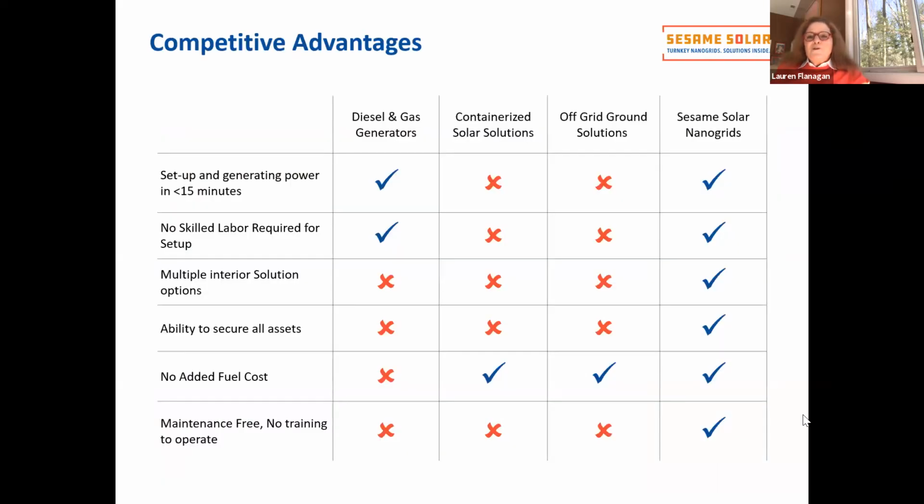Our advantage versus diesel and some of the others you've seen is it's simple, it can be set up in minutes by one person. We'll soon have software autonomous operations, very little maintenance, very little training required. If it's all solar, there's no added fuel costs. It is open to a variety of inputs as well. And of course, solutions inside that can be secured.